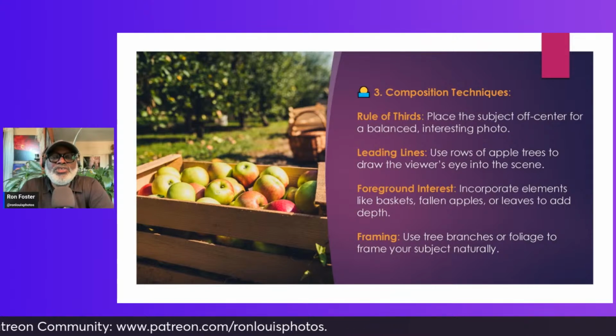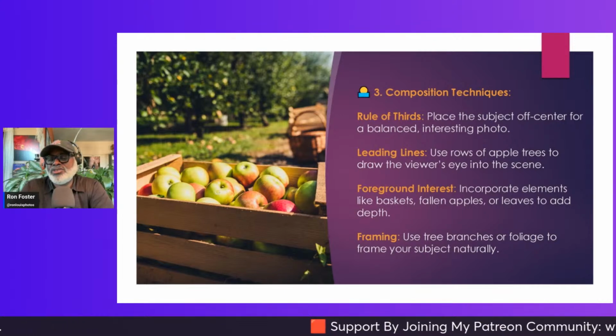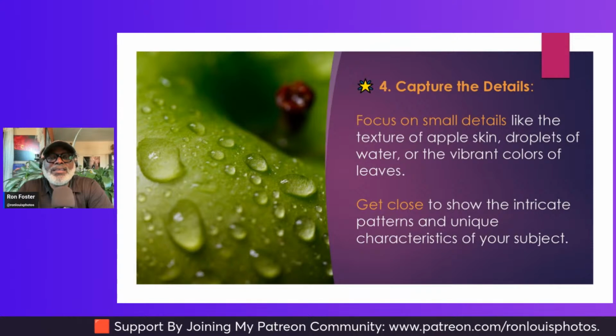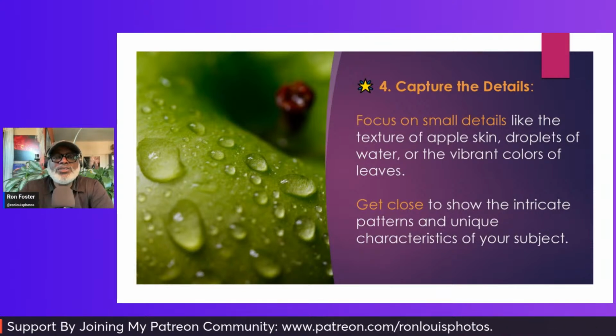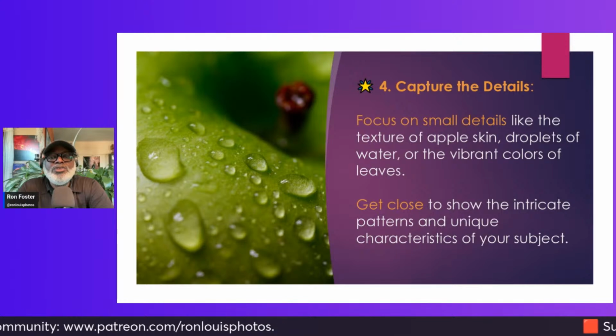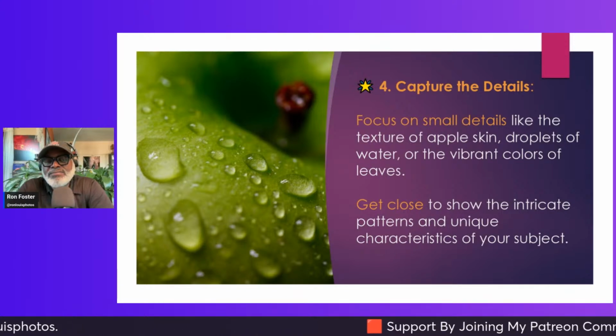Framing. Use tree branches or foliage to frame your subject naturally. I always like that kind of stuff. Here's one. Number 4, capture the details. Focus on small details like the texture of apple skin, droplets of water, or the vibrant colors of the leaves.